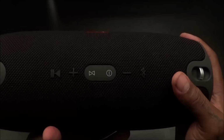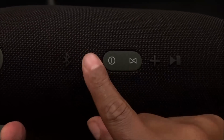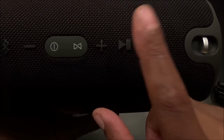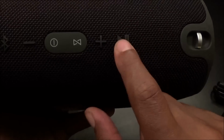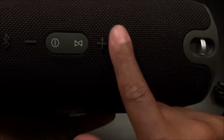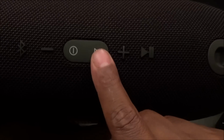Now in the front, let's take a look at your main buttons. Okay, so you got your Bluetooth pairing button. You got your volume up and down, plus and minus. And you got your play and pause button. Now this doubles as a lot of buttons. So this is going to answer and end phone calls. If you press it twice, it'll skip to the next song. If you press it 3 times, it'll reverse to the previous song. This is your power button. And this is your connect button right here.